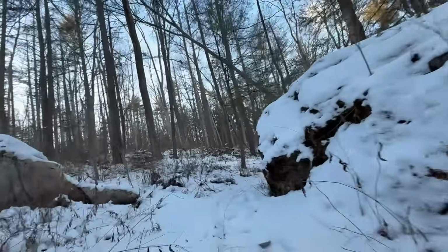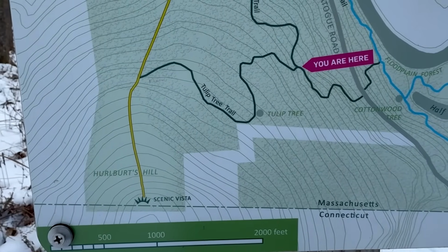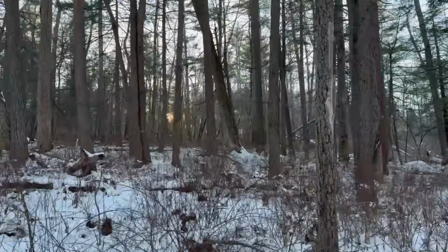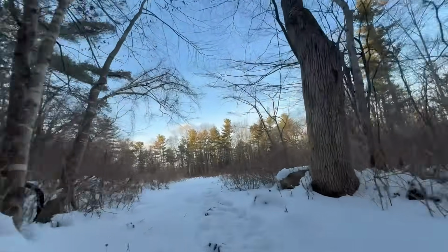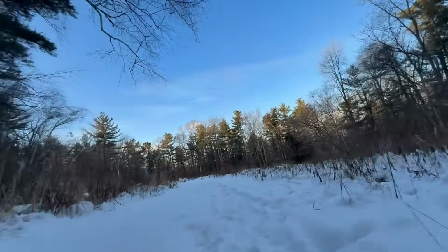Apparently the scenic vista I'm hiking to is right on the border with Connecticut. It might actually be in Connecticut. Yeah, it's a bit farther than I would like, but I have about an hour before the sunset, so I'm sure I'll be back down to the ground in time. I do want to shoot a little bit of the oxbows in the twilight.